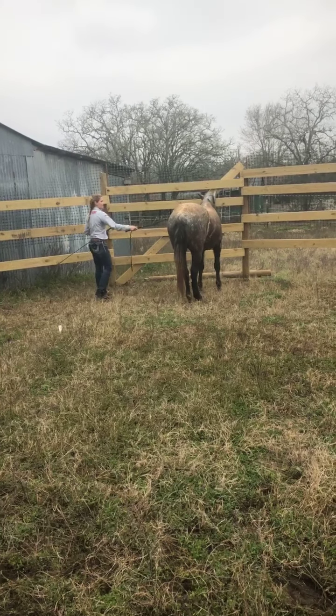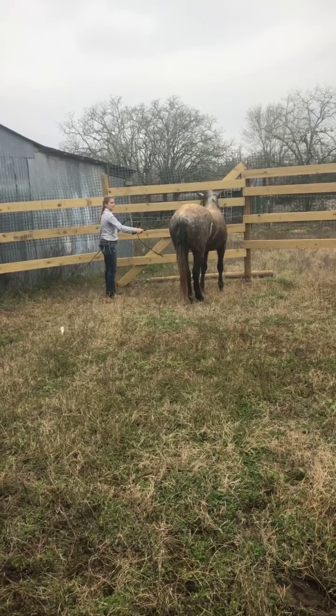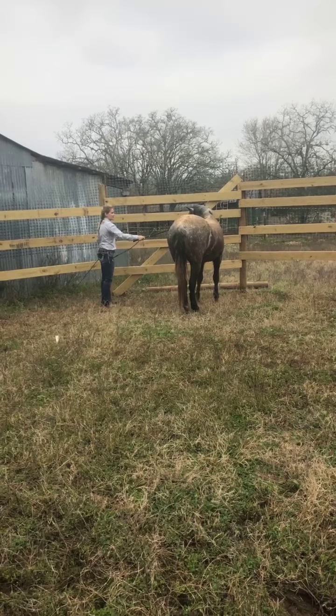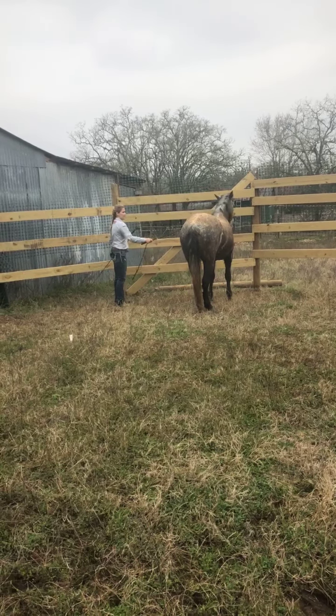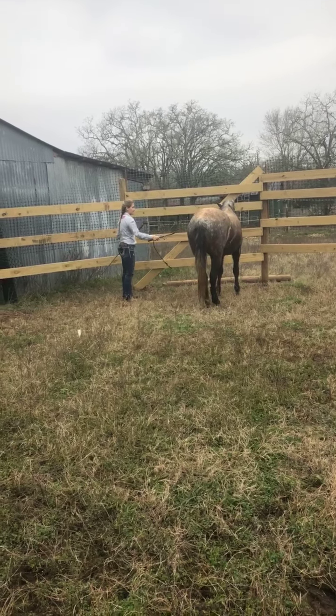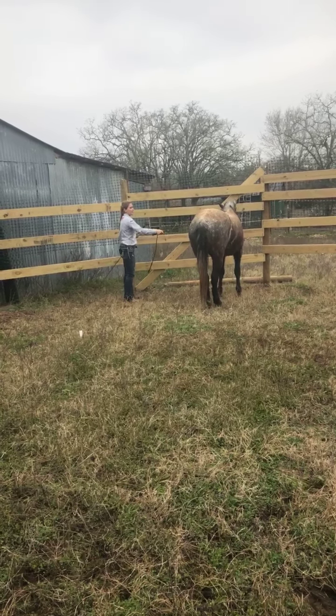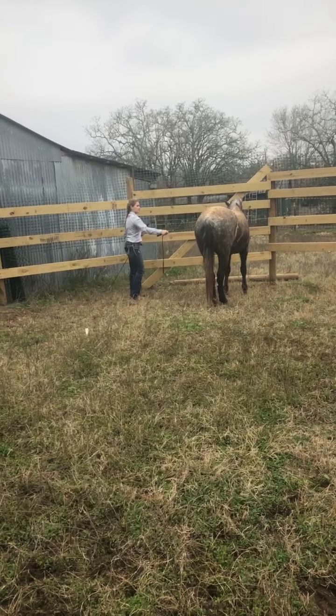Okay, I'm up at her withers now. This is a good spot to do some scratching because it's letting her know that I'm her friend. If you ever see horses grooming each other in the field, they'll be at the withers scratching each other. See, she's shaking her head out now. She likes this. So I'm just letting her know that she doesn't have to be afraid of me, that I'm just trying to be her friend.